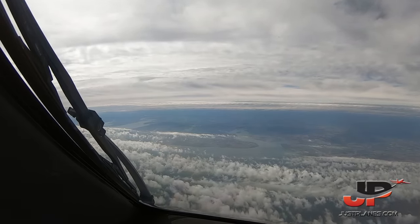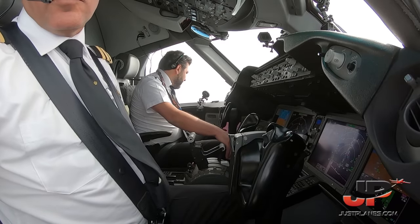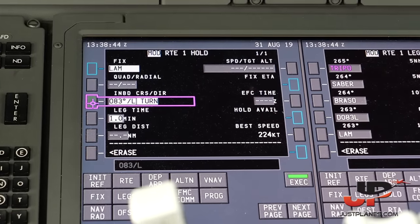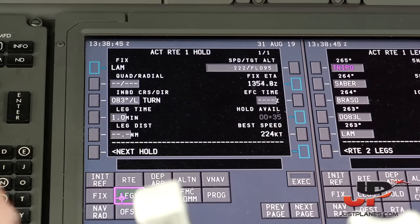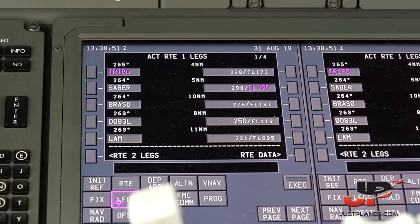Hold at Lambourne, it will be a 10 minute delay, and at Sabre you can reduce to holding speed. 083 inbound course and left turns. Okay. All right, execute, and here we go. And as I heard, he said not more than 10 minutes, hopefully.